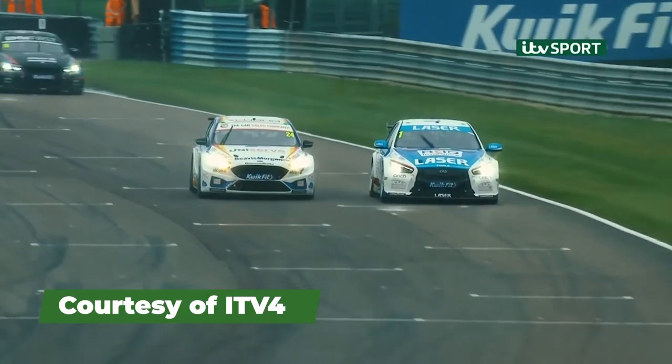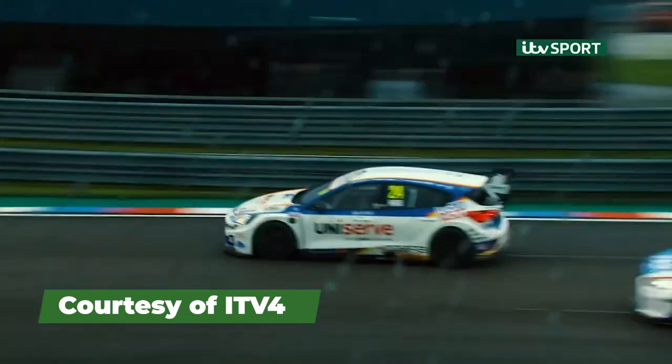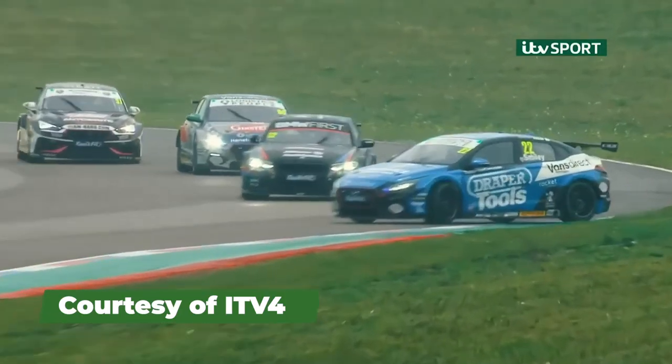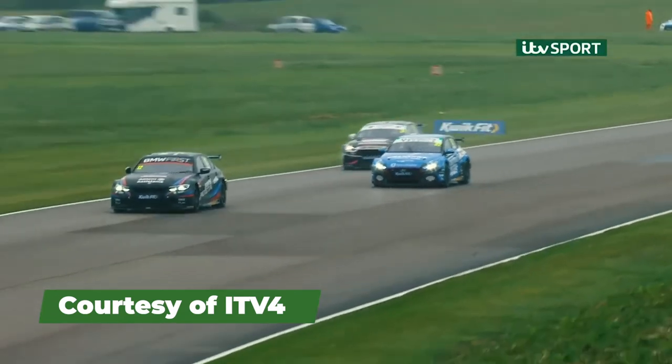The nice warm slicks for Jake Hill are about to give him the race lead, but can he stay there? Hill takes the advantage. Jake Hill leads at Thruxton, but look, the rain is coming. But that's Chris Smiley having a wild old ride. Whoa, whoa, oh, so sideways out of Church, and that's the save of the day.